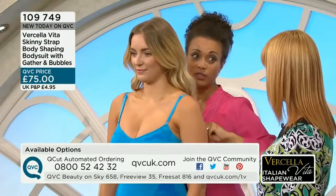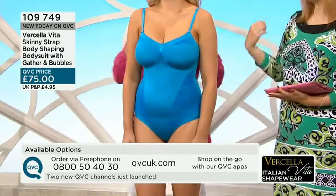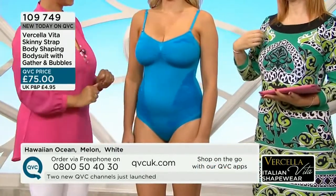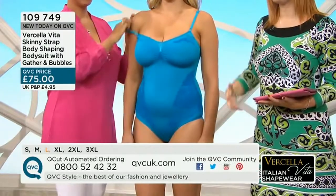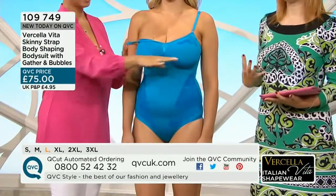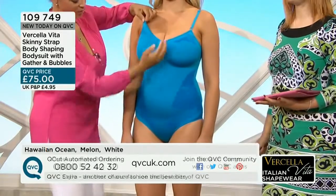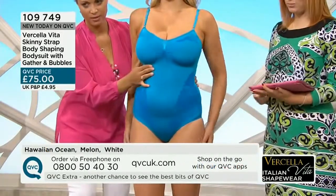And to see that, the reason why Astrid pulled the straps down is to show that it doesn't all fall down, because the chest area is being supported here by the strength in the garment. The panels underneath. Large is gone, by the way.